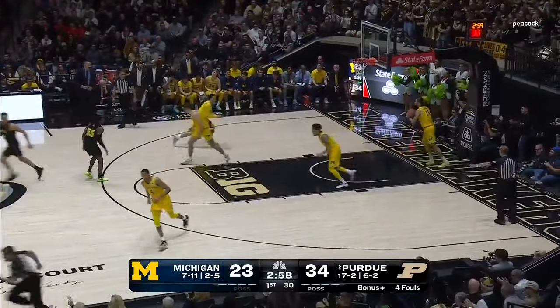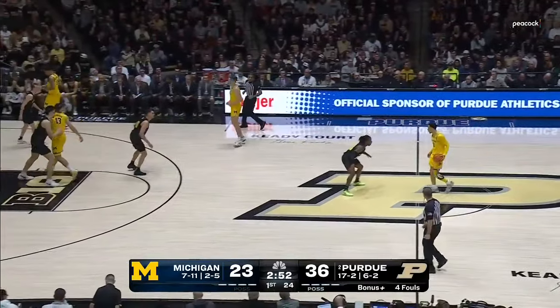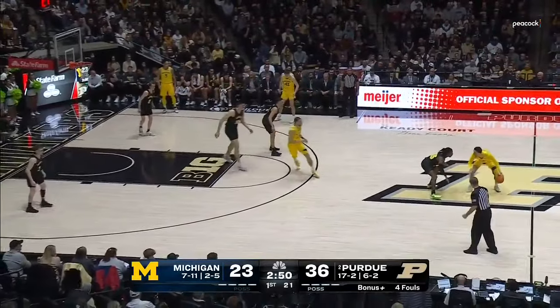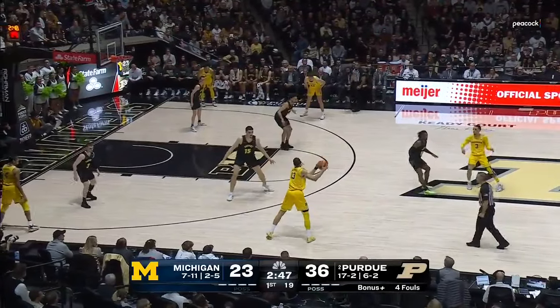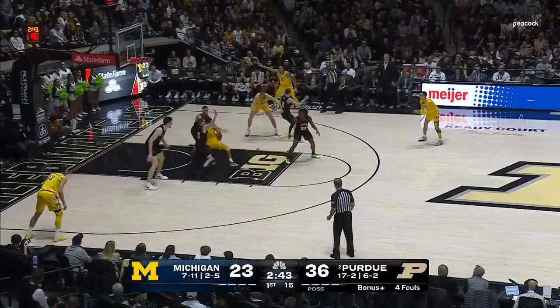Well, that was really good by Zach Edey, though. He's kind of read the defense. The ball was loose. He gathered it, surveyed, saw he had one-on-one coverage, and just went to work. Back to a 13-point game. Just under three to play in the first half. And the Wolverines find a little bit of a run before the break.